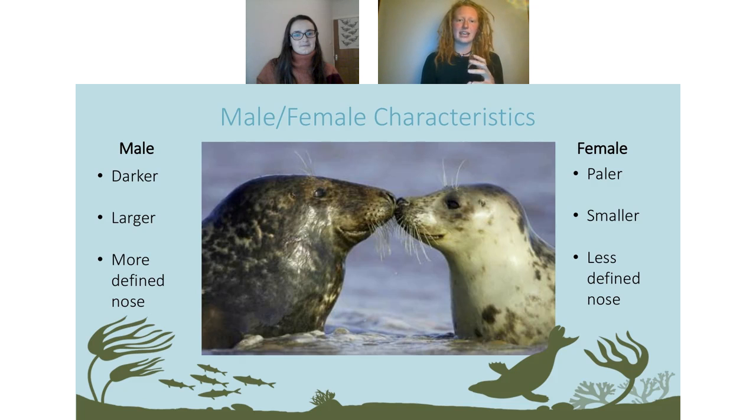And this is because it was originally a bit of a bachelor's colony, and there was mostly males there and there were no breeding pairs. But more recently, it's become a breeding colony and there's a lot more females present.